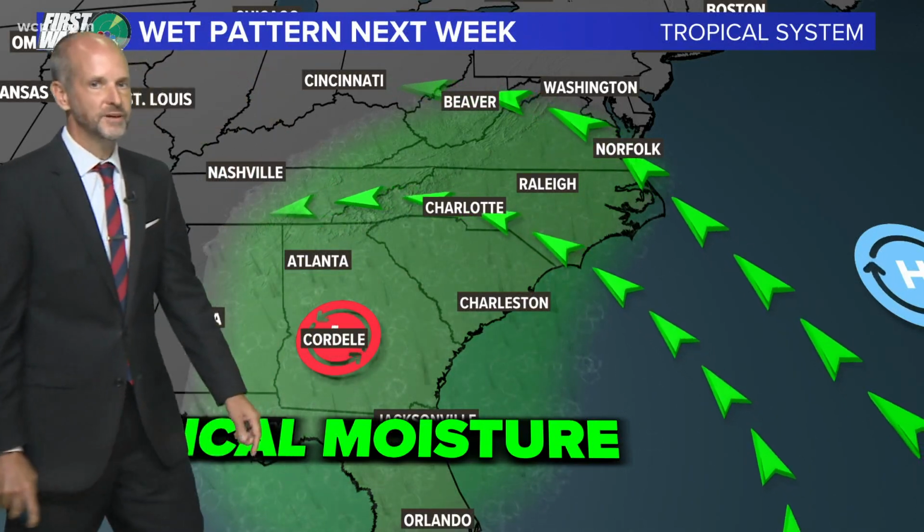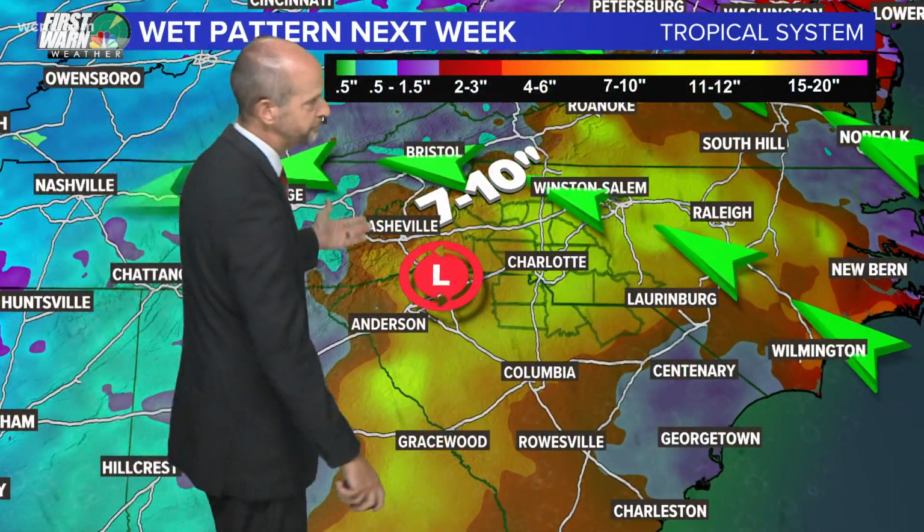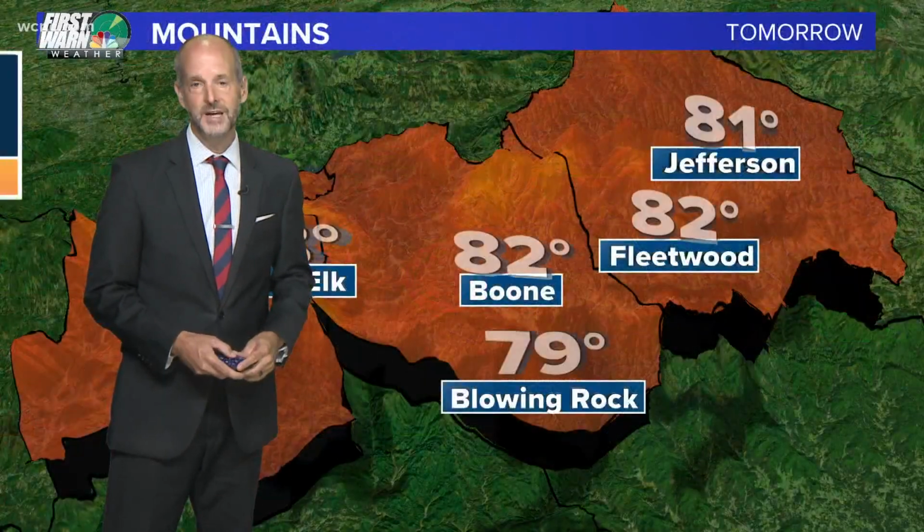So long before we even get the remnants of Fred up here, we're going to see heavy rain most of next week. In some areas over the next 7 days could see 7 to 10 inches of rain in the mountains. So be on guard. We could see some heavy rain up there and possibly flash flooding next week.